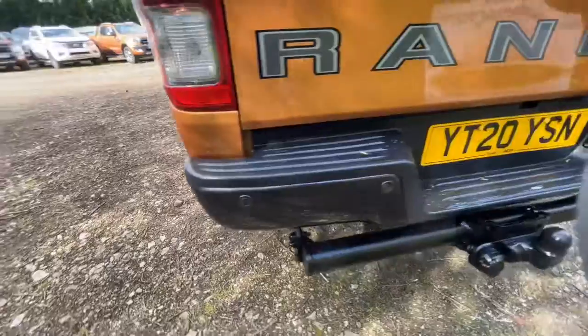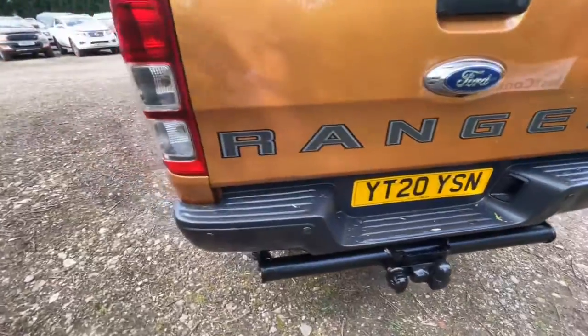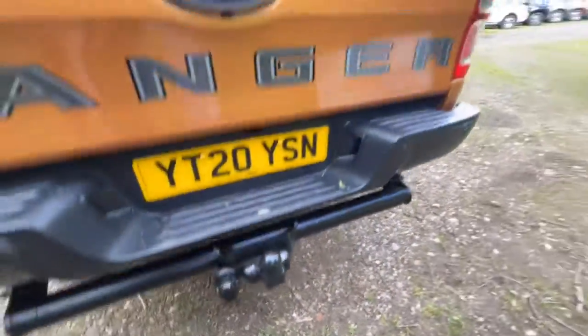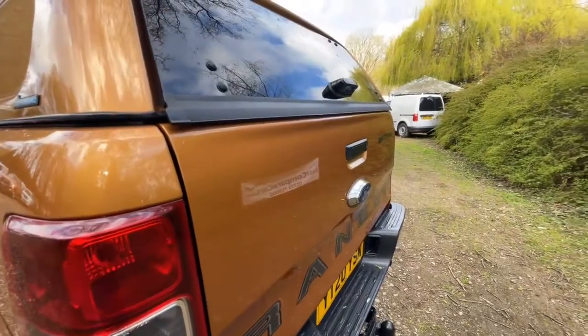Rear bumper is in nice clean condition. As you can see, it's got a tow bar. Obviously these will tow 3.5 tonne. With a 10-speed automatic gearbox, and it also produces around 30 miles per gallon, which is obviously great for a decent sized vehicle.